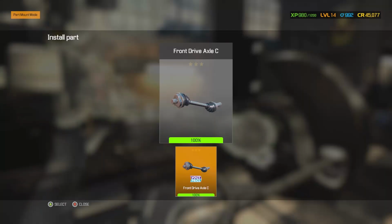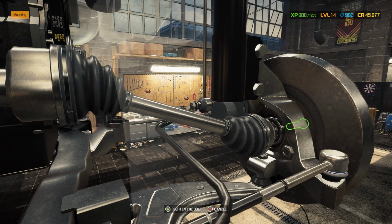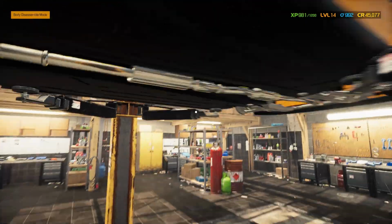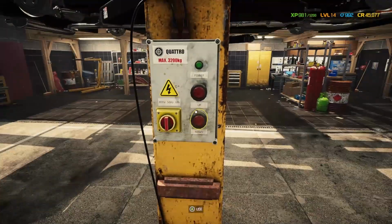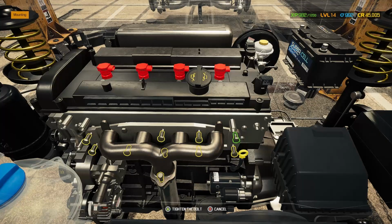All right, here's the second one going into place. Let's go ahead and screw that in. And we got to put the car back down. We got to make sure that we get the starter back in, because you can't start the car without a starter. All right, new starter is on.